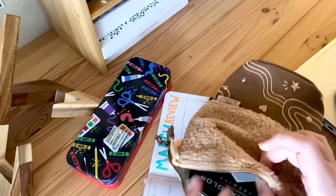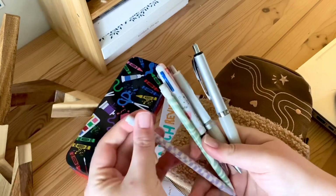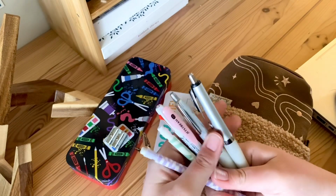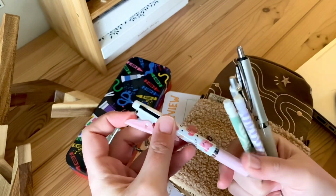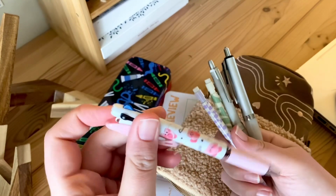And then I wanted to bring some pens. I got a couple pencils. I have 2 pens. One's more jelly than the other. This Kirby pen has the different colors on it in case I want to do some pen doodling with different colors, and it's just cute. Look at the little Kirby.